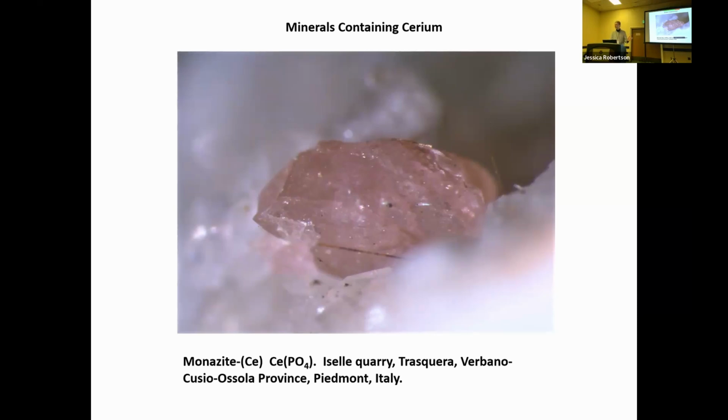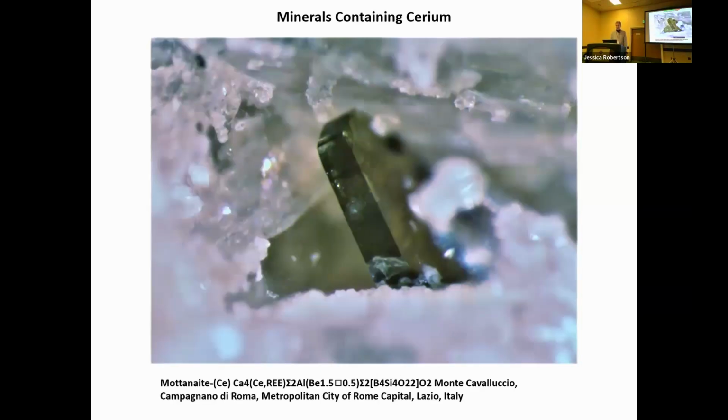unattached from the phosphate. This is a relatively new one, Monteneve, Ce, extremely long formula. This is from Monte Cavalluccio. These are in the Alps on the Italian-Switzerland border. I imagine it's a little bit difficult to collect.